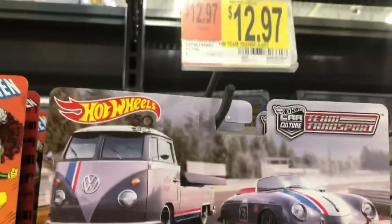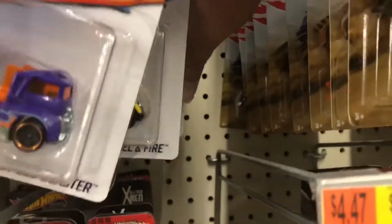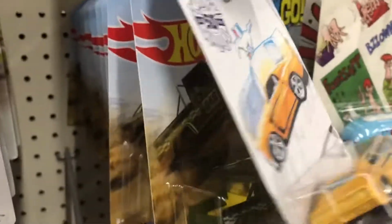I have this right here, this Porsche. I actually liked it. It's pretty cool. I've encountered the Nova, didn't get it once, but I should have. See, here's what I'm talking about. Bree Dotson. There's that Mustang again, which I'd never seen before, but this has got to be like the third time I've run into it.